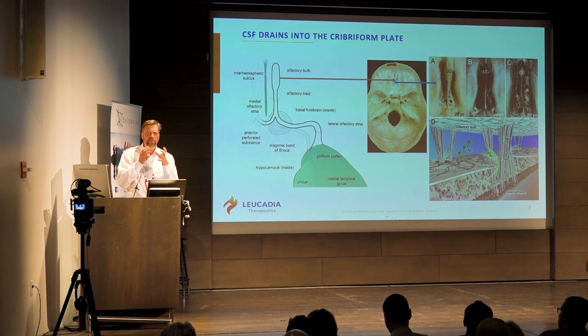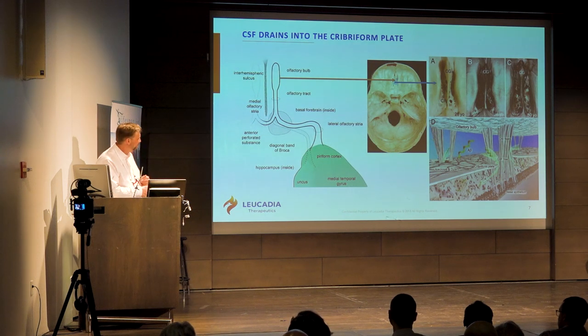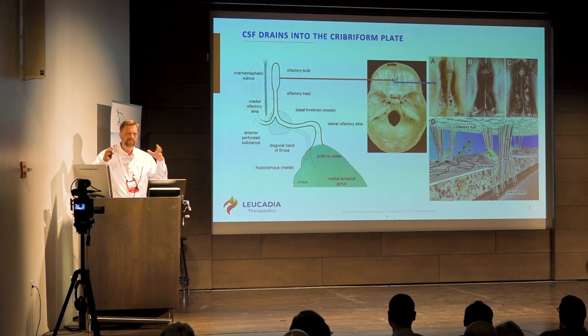Now, around those fibers are little channels that the CSF can go the other way. So the CSF that's in this area is going down into the nasal mucosa, where there's lymphatic vessels that carry it away. It doesn't drip into the nasal cavity, okay?